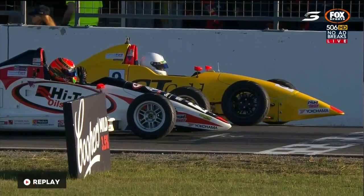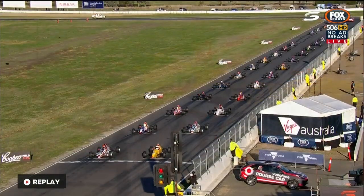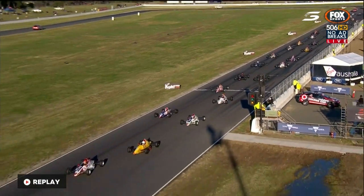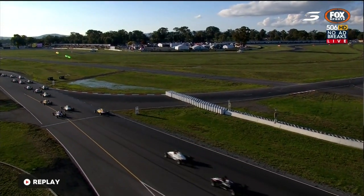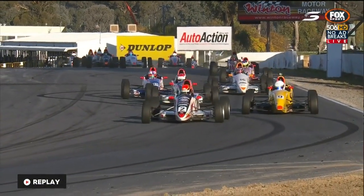This is the replay of the start. This is what caught my attention. Max Beddoe trying to see the light tower to the left-hand side from his High-Tech Oils number 2. The McGale chassis, the French-built chassis, helped him anyway, got a blinder of a start. He just launched out of there. They do have a little line locker button to help them stay on the grid box without rolling forward. A little bit of action going on in the background, nothing too crazy.